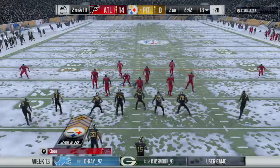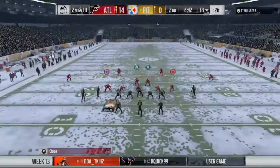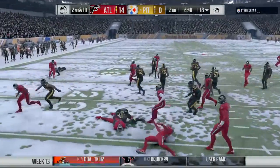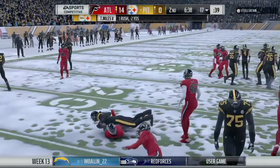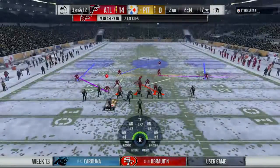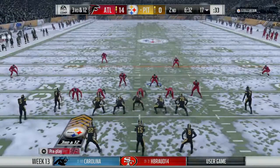Second down. They'll run it now out of the gun. And he goes nowhere. He'll lose yardage back at the 17. It's a loss of 2, now third down.